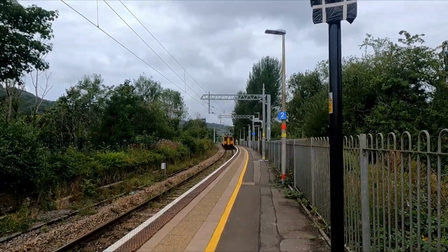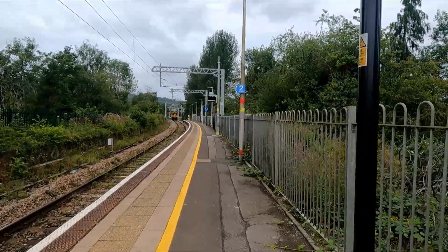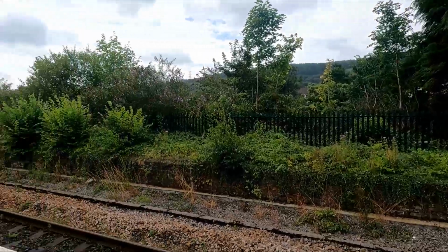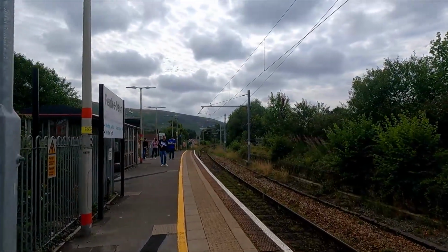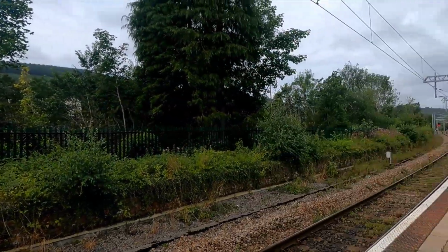Right, that was the 11:24 Transport for Wales service to Merthyr Tydfil. We're now here at Pentrabach, the final intermediate station that we need today on the Merthyr branch before we move over to the terminus, Merthyr Tydfil. So we'll talk about this station in just a moment.